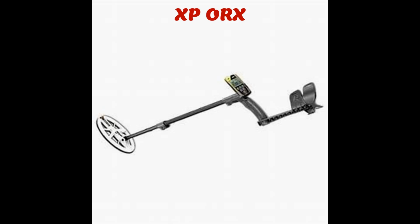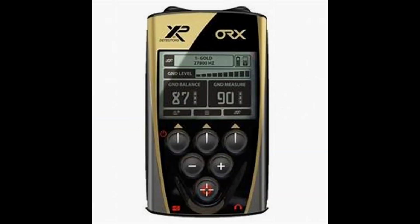This machine has incredibly fast recovery speed and also gets great depth as well. The battery life on the XP Orx is around 20 to 23 hours, which is good for long hunts or if you go on a hunt and camp with no charger around. This machine hasn't been out for too long, so I haven't really had an opportunity to use it firsthand, but I would love to. You can also buy high frequency coils for the Orx.